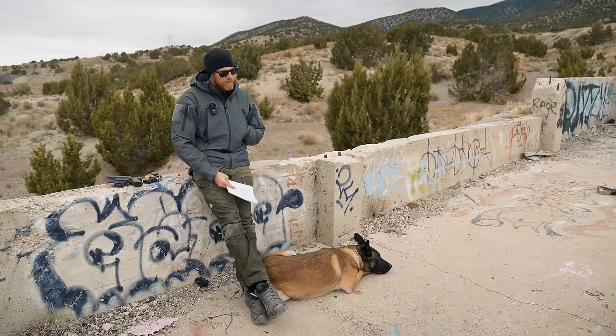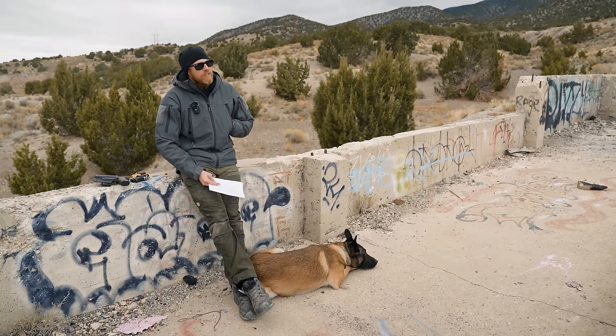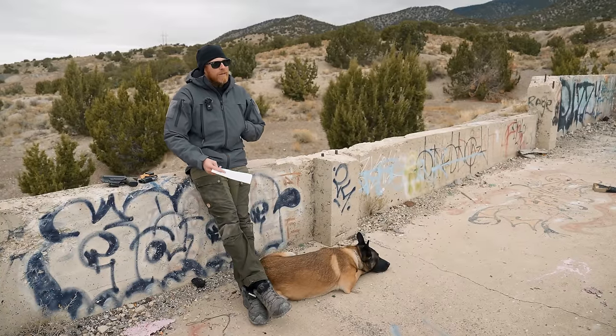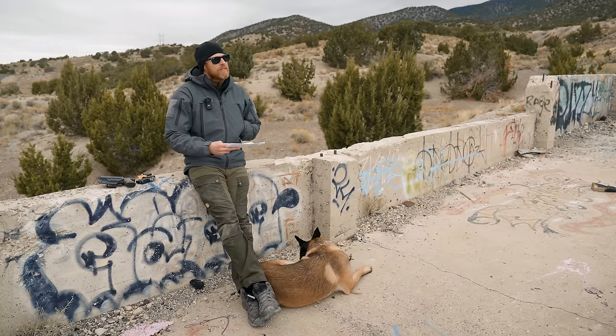So by virtually every metric, the P99 is the correct answer. The cinema nerd in me wants to vote PPK here because it's historically correct. The tactical guy in me that trains and is a gun guy says, well, he has to pick the P99 based on logic. But at the same time, Bond is about tradition and a connection to old world stuff like spying and suits and watches and all this kind of stuff, which again is what makes the PPK kind of work for it.